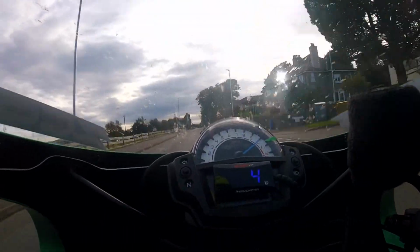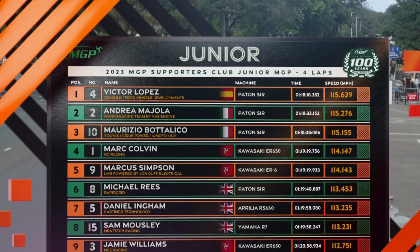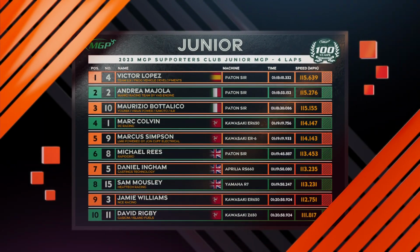This is history in the making, folks. We're witnessing it again at the Manx Grand Prix. Victor Lopez, a victory for him and victory for Spain. And look at that, 2 Italians and a Spanish rider on the podium. Mark Colvin just missing out in 4th, but Bottalico, Majola and Lopez the top 3. A brilliant Junior Manx GP.